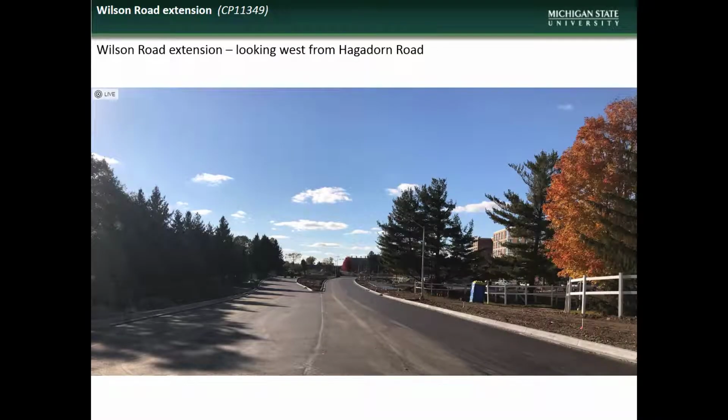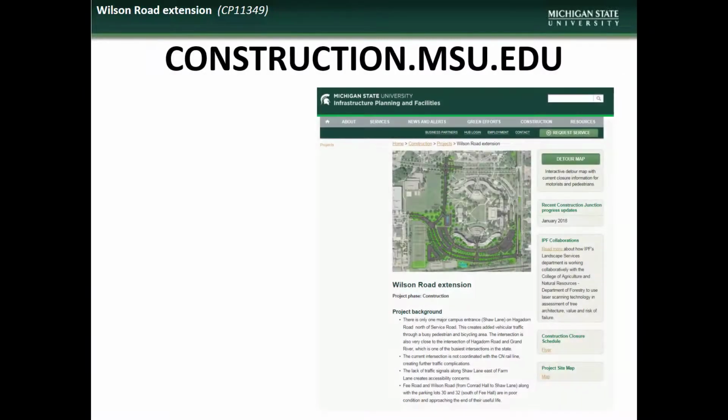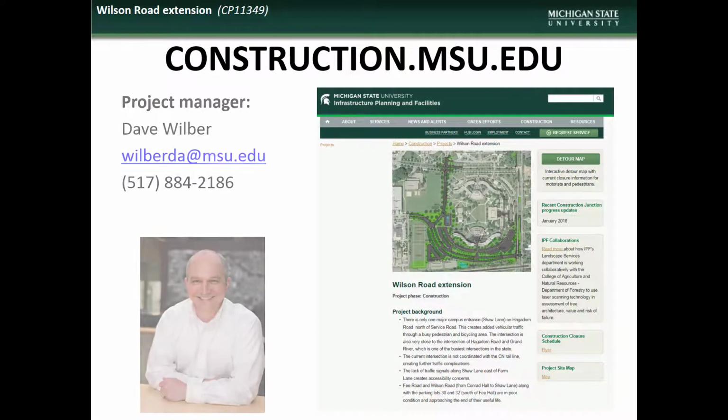Here is a shot of the entrance to the new Wilson Road extension from the Hagedorn Road intersection and of the paving in progress in parking lot 33. For questions regarding the Wilson Road project, contact project manager Dave Wilbur.